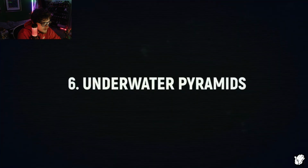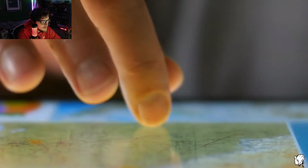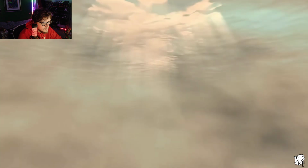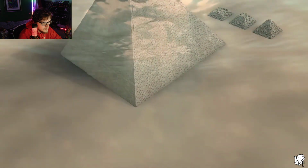Number 6. Underwater pyramids. That's actually crazy. An anomaly hunter studying Google Earth images on the ocean floor believes he has discovered a pair of submerged pyramids in the Bahamas.